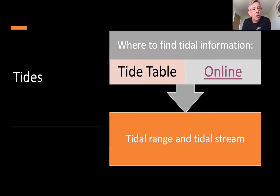So it says high, low, high, low. So high is the high tide, so that's the tide when it's furthest up the beach. And low is for the low tide, so that's when it's lowest down the beach. And you can see that today, the high tide is at 5 o'clock in the morning, and that low tide is at just after 11 o'clock.